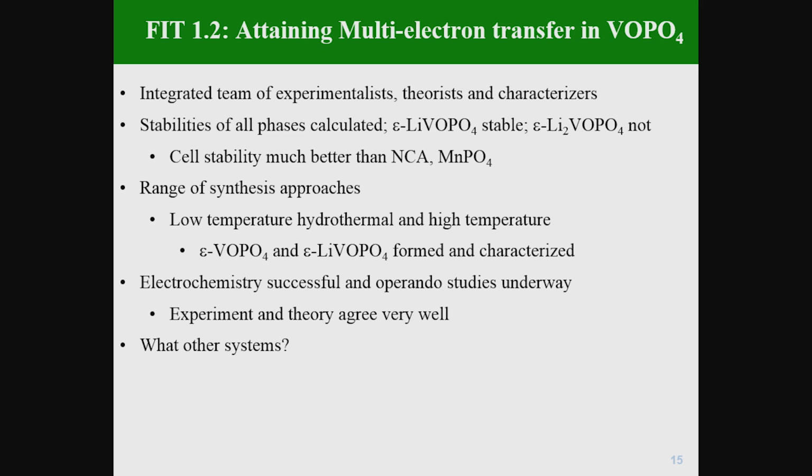The calculations on the 2 lithium ones showed this was thermodynamically unstable, but kinetically stable. So there may be some issues there. I'll show you some data showing these materials are much more stable than NCA and manganese phosphate. We've made these materials by a low-temperature hydrothermal technique as well as by a high-temperature method. So we've made both the epsilon unlithiated and lithiated form and characterized them.